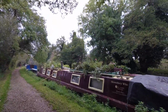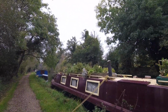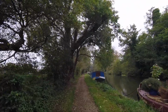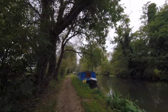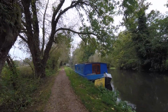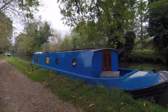Wow. What an impressive roof garden, but where does the boat end and the garden begin? And look, a wide beam. How unusual. Finally we see a wide beam on the waterways. We love narrowboats and we'd love to live on a narrowboat. Unfortunately, we just don't think that the space that they offer is going to be enough for us. So obviously our interest is piqued when we see a wide beam.